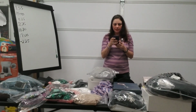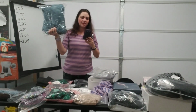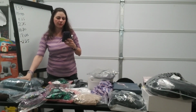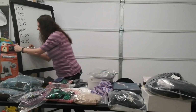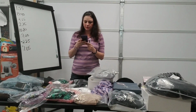Alrighty, and then my next item is a really nice sweatshirt that I wish I would have kept for myself had I remembered I had it. This was $2 out of a liquidation box. It's a faded fleece line hooded jacket. $2 is what I paid for it. $9.05 is what I earned. So $7.05 are my in-pocket profits.